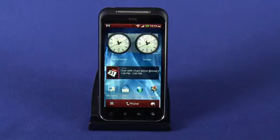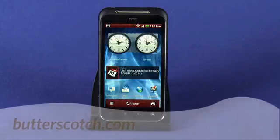So that's a quick look at the HTC Incredible S, aka the S710a. For Gadget TV, I'm Andrew Moore-Crispin.